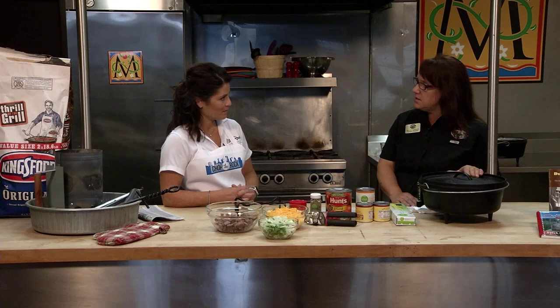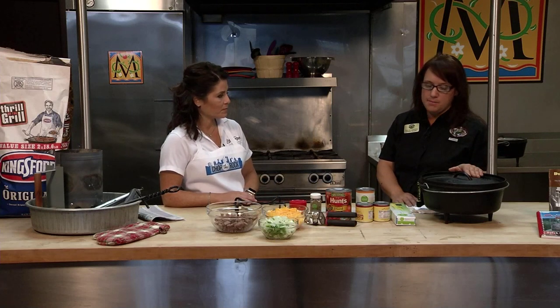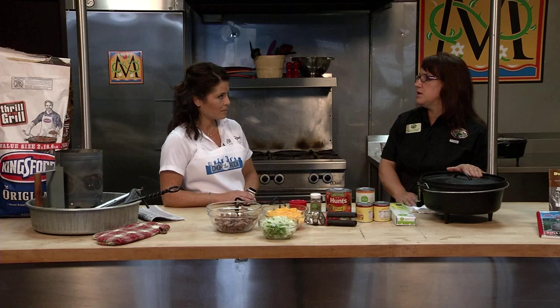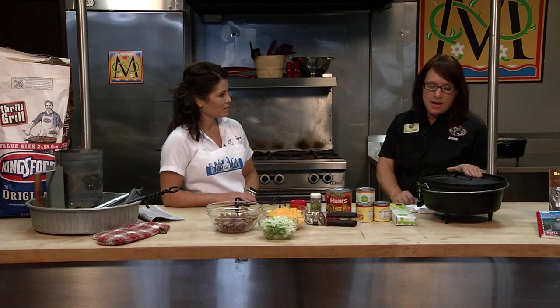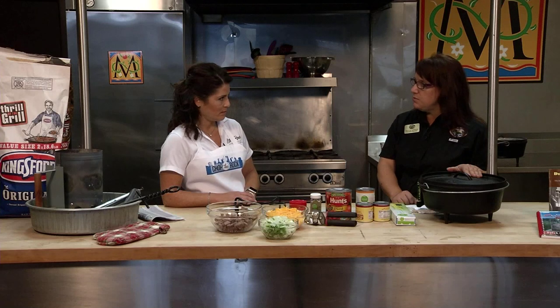After you cook, you want to wash it out with hot water. No soap. We tend not to use soap because that might strip the seasoning on it. But really hot water, you can wash it out. If something's really stuck on it, you could boil it a little bit. But you can use a scraper and just scrape it out. And once it's clean, you want to dry it really, really well.